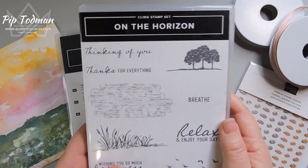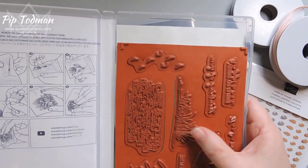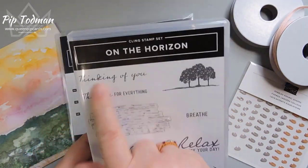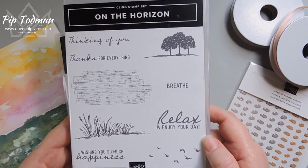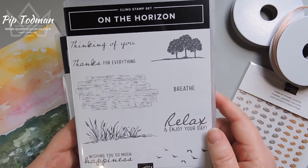First of all, let's have a look at the stamp set. It's a cling stamp set. So it's nice rubber, sticks on your blocks nice and easily. It's got some lovely words: Wishing you so much happiness, thinking of you, thanks for everything, breathe and relax and enjoy your day. Just really nice sentiments that you could put on any kind of card, really. Men or women. I think this is a good set for men too.